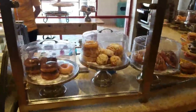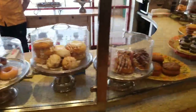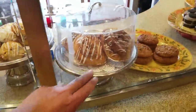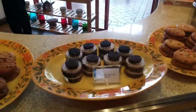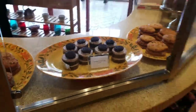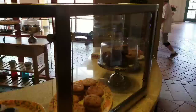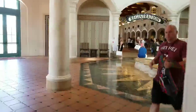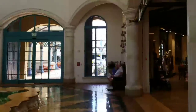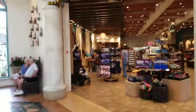But look at these pastries. Very, very delicious. I've had these cinnamon rolls, they're fantastic. Cookies and cream cake. Look at that. Looks delicious. Take a quick look through Panchitos while we're in here.